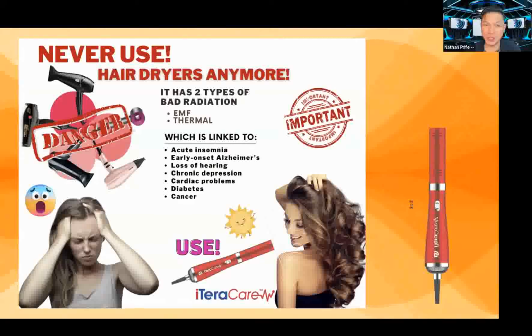Now, ladies, I suggest that you don't use your conventional hair dryers, because those hair dryers have high levels of EMF, electromagnetic radiation, which is linked to insomnia. So imagine you're blowing your skin, your face, your brain cells, and it's not good. That's why they said you can get early onset of Alzheimer's, loss of hearing, depression. So don't use those typical conventional hair dryers. Shift to the iTeraCare. The iTeraCare is the best hair dryer in the world.